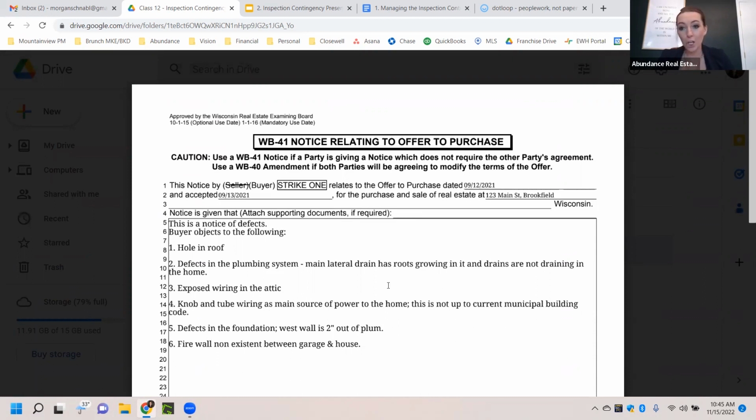Now we're not negotiating anymore. This is no longer, maybe we'll do this, maybe we'll do that, maybe we'll do this in this way. Now we're demanding these items be fixed. With a notice of defects, you are outlining the defects, not the repair. Okay, so you're saying what the actual defect is in the home inspection, not what the recommended repair is. So that's why it's always better to do this in an amendment if you can, but sometimes you just get a seller who is not willing.